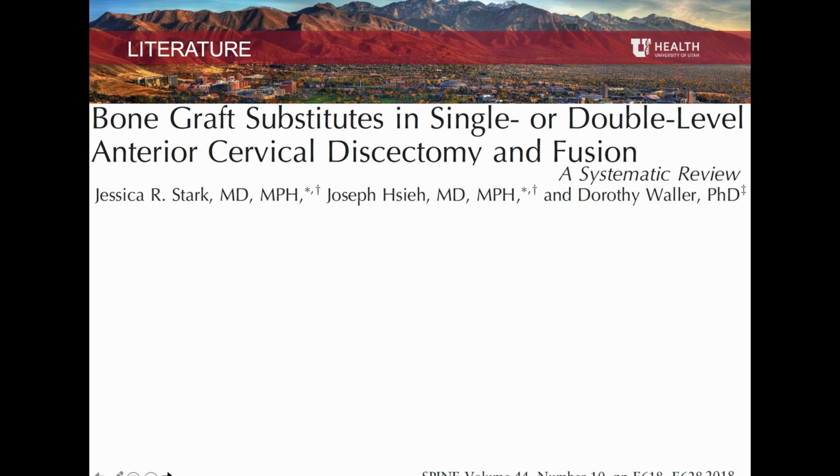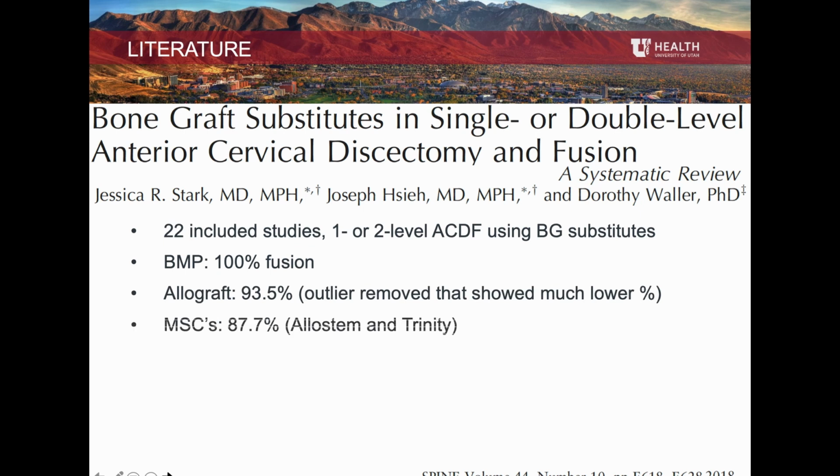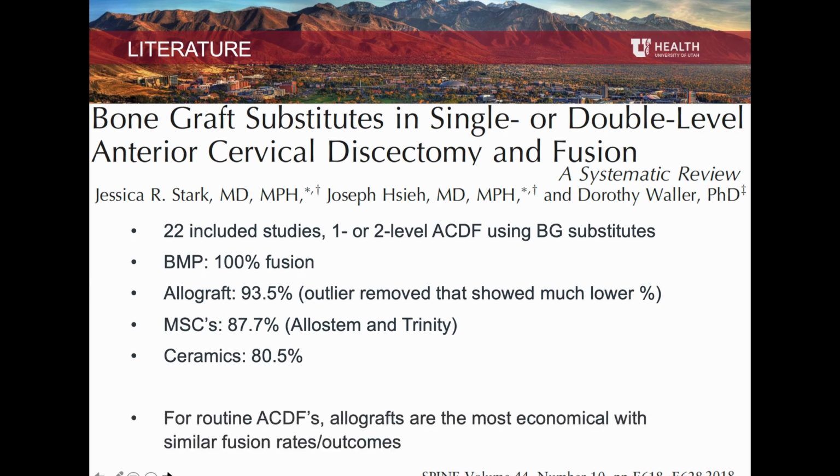When we look at the next study, which starts to bring a little bit of light, this is a systematic review looking at 22 studies, 1 or 2 level ACDFs using bone graft substitutes. And when you look at the different bone graft substitutes and their fusion rates, BMP showed 100% fusion. Allograft spacers showed a 93.5% fusion. The MSCs, which was using AlloStem and Trinity, were 87.7%. Trinity is still available, AlloStem is not. And then ceramics were the lowest at 80%. So when you look at this, for routine ACDFs, allografts are the most economical with similar fusion rates and outcomes.